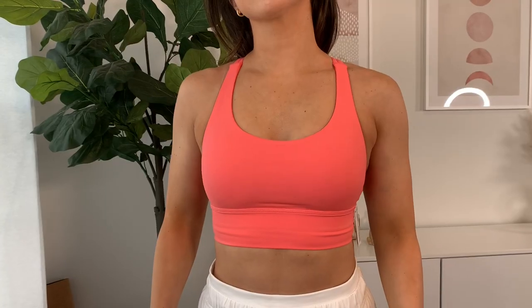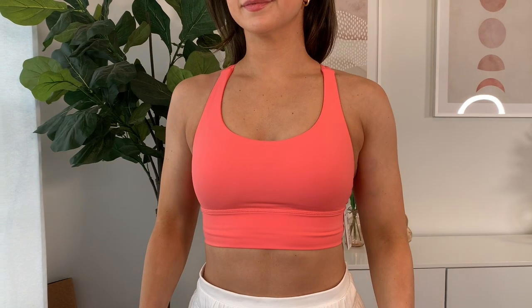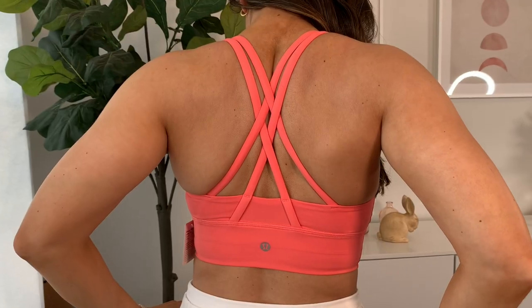Other than that, I think if I sized up, this would be a really cute bra. This color, okay. I do actually like this little bit of extra coverage here. Very cute. Strappy, beautiful backing.